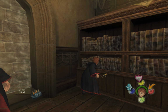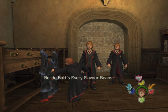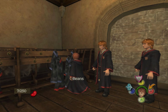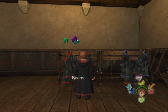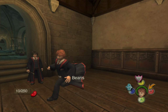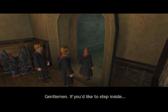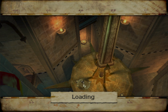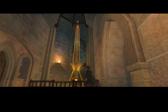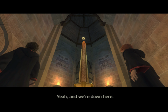Getting warmer. Ron, we're standing right beside the passage. Just come here and look at the wall. Surely you can see it. Gentlemen, if you'd like to step inside. Wow. The map's up there. Yeah, and we're down here.